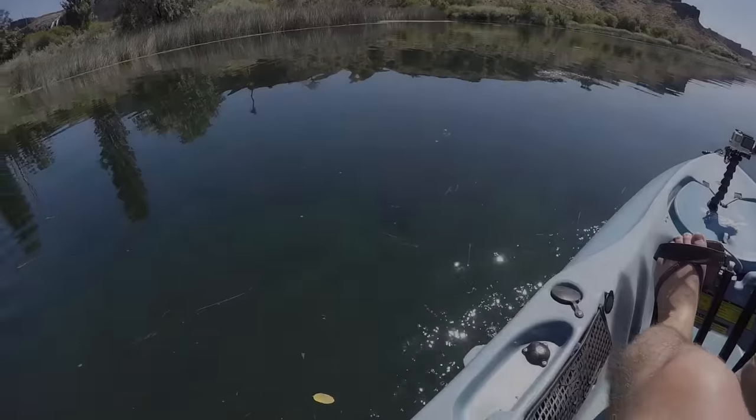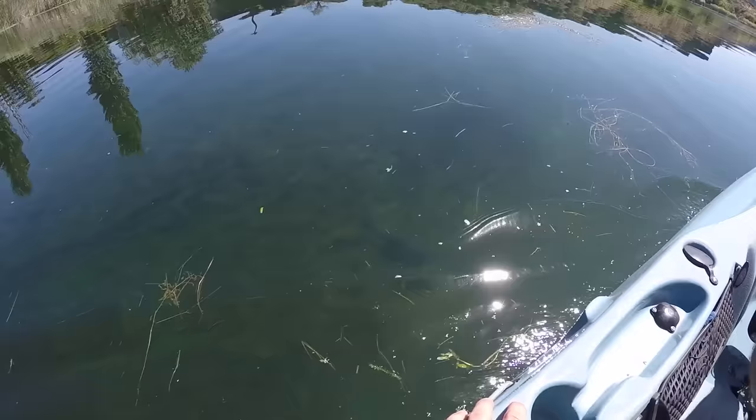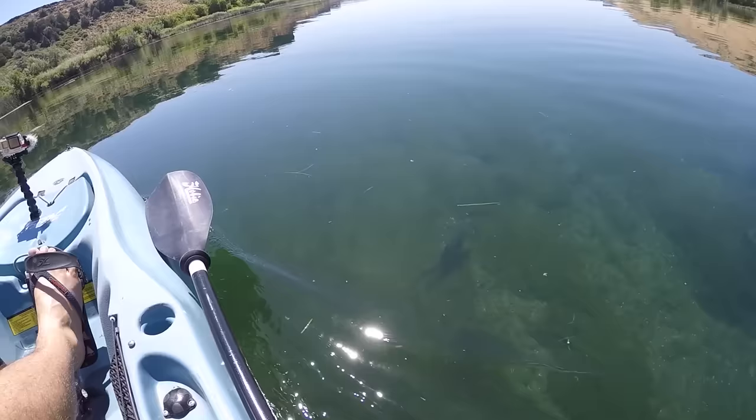Wow. Oh, there's a fish. Those are carp. But still, there are fish. Oh man, look at that. More carp. Guys, look at this place. Look at this ultra clear water.